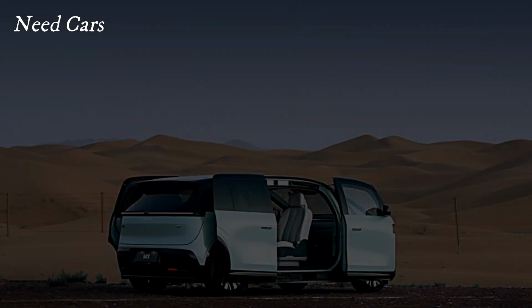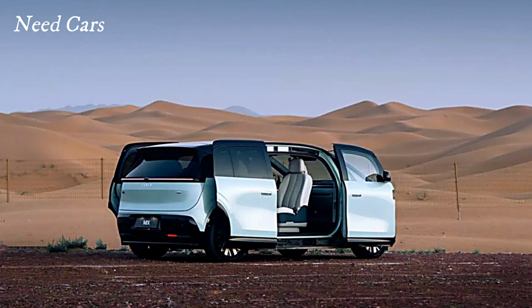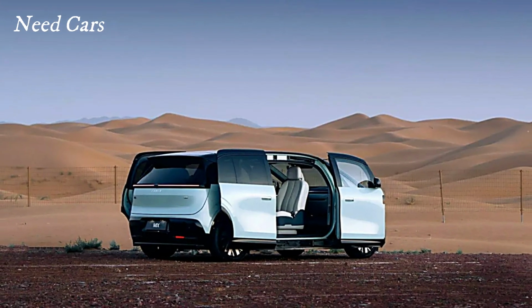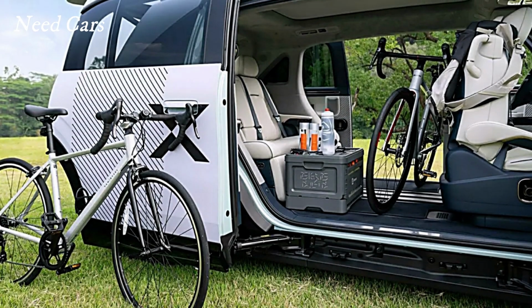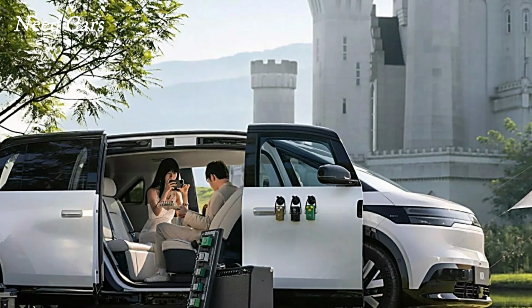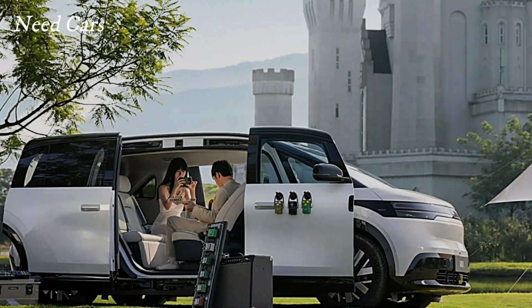With its official debut on the horizon, the Zeekr Mix is poised to make a significant impact in the automotive landscape. By marrying futuristic design with practical features, Zeekr is not just introducing a new vehicle, it's redefining the concept of urban mobility. As we await further details and the vehicle's launch, it's clear that the Zeekr Mix represents a bold step forward in the electric vehicle revolution, promising to capture the hearts and minds of consumers looking for something truly unique in their driving experience.